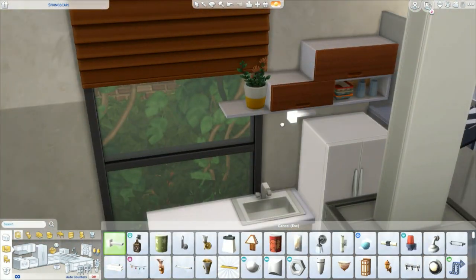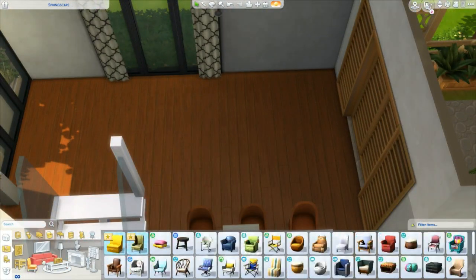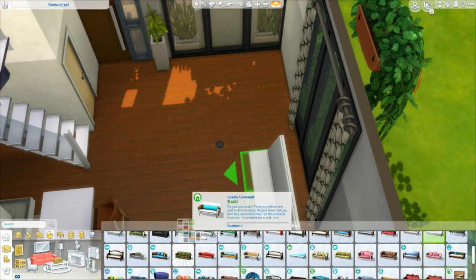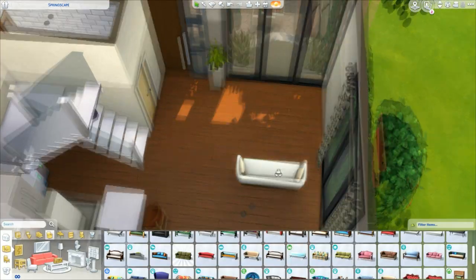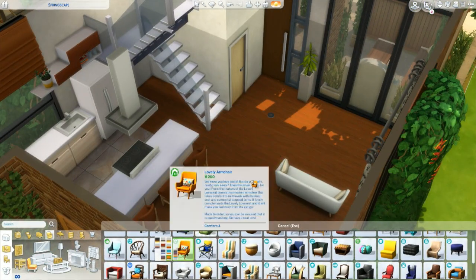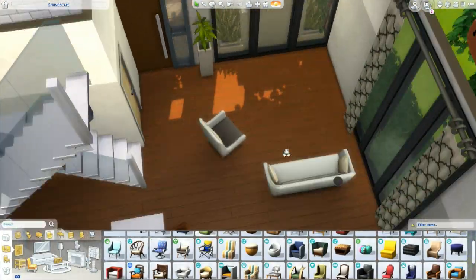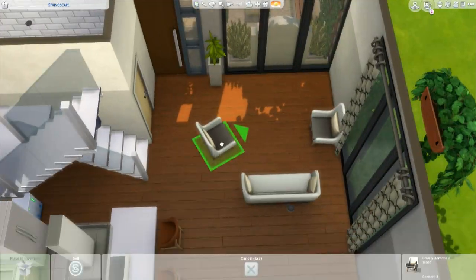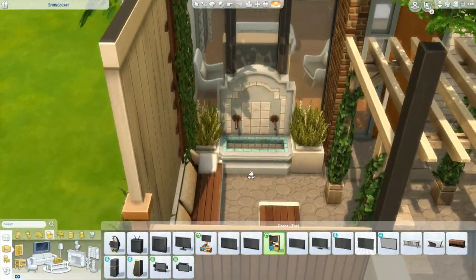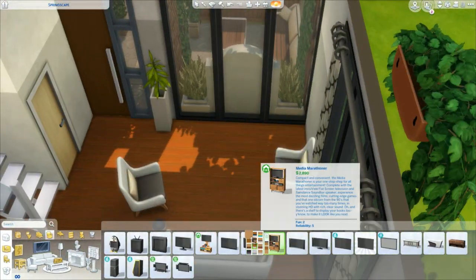But as you can see, I've changed the kitchen, I've changed the layout. I just think that this way it looks a lot better, even though I wanted to make this kitchen bigger. I just didn't. And the living room, as you can see, in both of the houses I've used tiny living sofas just because I really like them, and I really think that they fit really well with the theme that I was going for, so that's why I chose them.